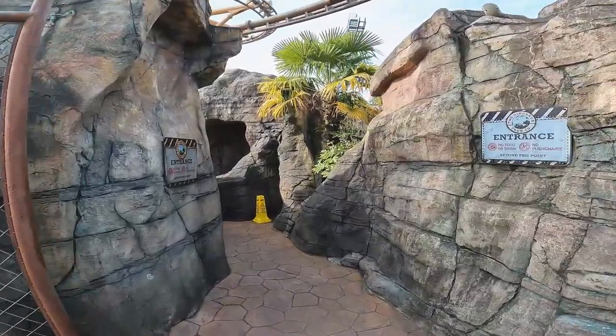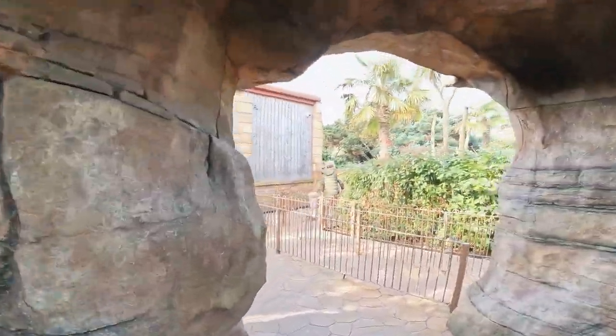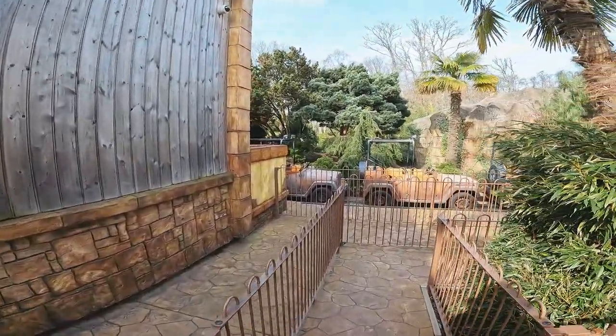Well, seeing as it's so quiet today, I'm going to have a ride on the dinosaur tour, because let's be honest, it's never a bad day to see some dinosaurs on a tour. So we'll be getting into one of those little jeeps shortly.